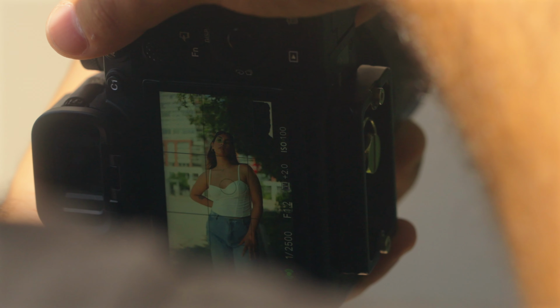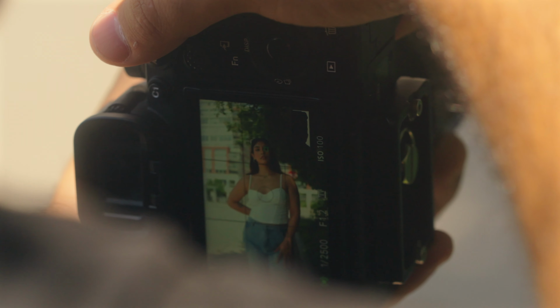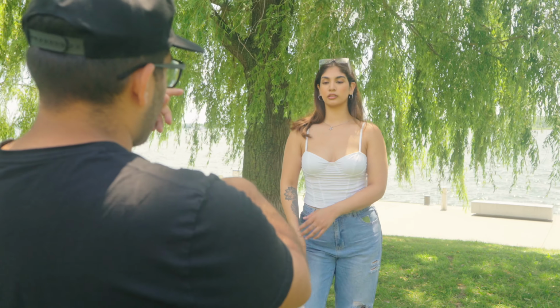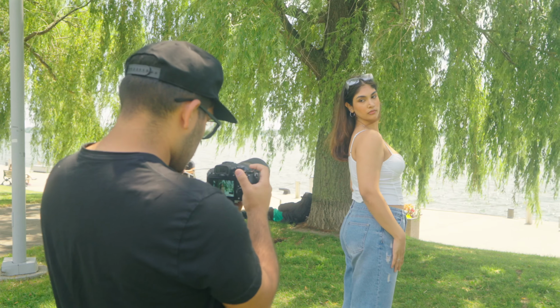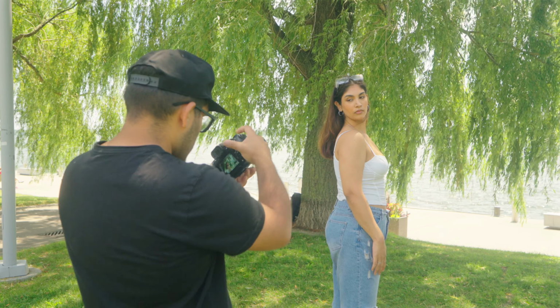Everyone knows that golden hour is the best time to shoot portraits, and I agree. However, there will be times in your photography career where you can't shoot at golden hour. Whatever those things are, maybe the client is not available at golden hour, or you just want to book multiple shoots in the same day. There will be times where you can't shoot at golden hour and you'll have to shoot in harsh sunlight.